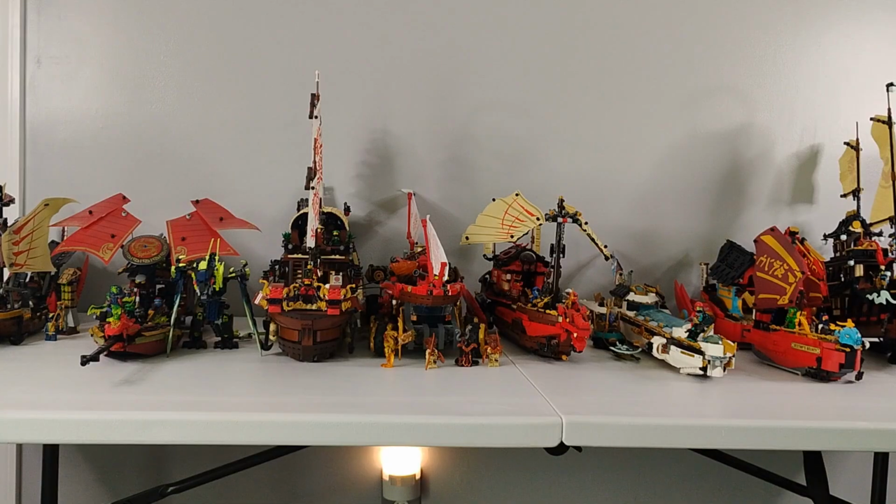The Legacy Bounty gets 7 points. I had a lot of fun building this on a live stream. The paper sails look really nice on this. The play feature works. And it's just a really nice looking bounty. And it's the classic bounty, but redone in a new way. And it just looks really good.